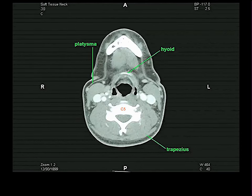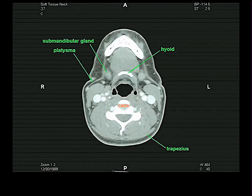Keep on going up. And now we start to see the submandibular gland, which lies underneath the mandible in the digastric triangle. And we start to see the body of the hyoid bone anteriorly.